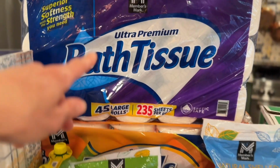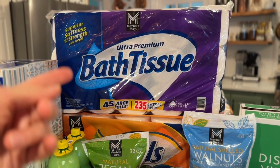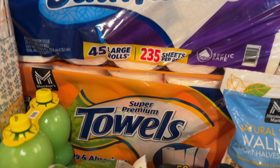And then these 2, if you shop at Costco or Sam's Club, most people almost always buy their toilet tissue and their paper towels. Great deal. I love having them. I really don't use that many paper towels.